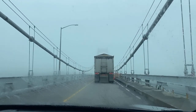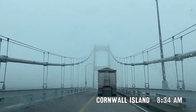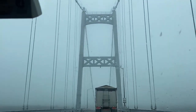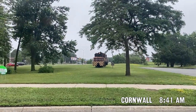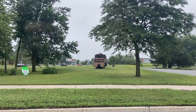It's July 3rd, 2023, and we are heading west along the St. Lawrence, exploring the best locations on the Canadian National Mainline between Toronto and Montreal. Wow, guys, look at that. An old electric. I have no idea what the origin of this is, where it's from, why it's here in Cornwall, Ontario, but that's really cool.